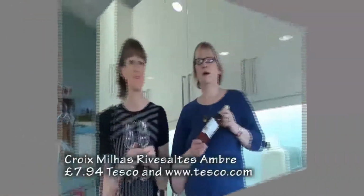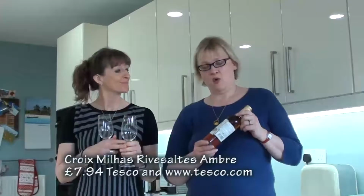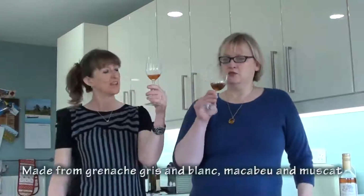Delish. So the last one is the Croix Milias Rive-Saint Ombre, which is a Vin Doux Naturel and is £7.94 from Tesco, also available online. Odd amount, isn't it? £7.94. Yes. Not an odd wine though. Look at that beautiful colour. It is absolutely stunning. It's like Tizer. I'm assuming amber is for the colour. Yes. Gorgeous.